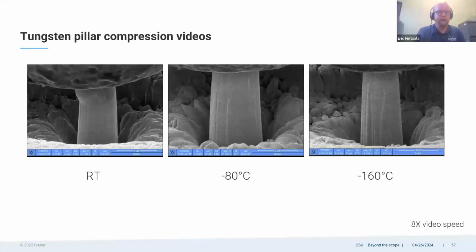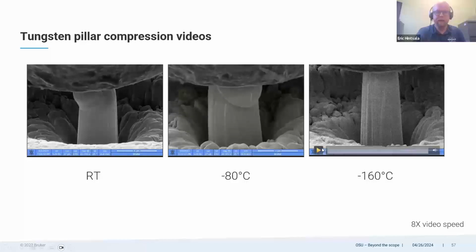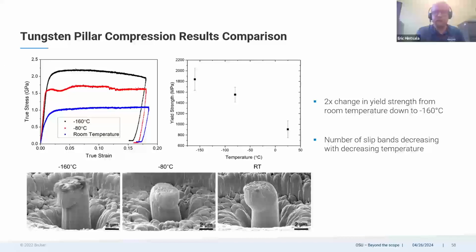I also did a little bit of tungsten pillars as well. This is also pretty ductile, even down to minus 160. These are all roughly single grained, but you'll see that the yield strength goes up quite a bit as a function of decreasing temperature. Here are the true stress, true strain curves you can calculate out, and you can see that there are some apparent differences in what slip systems are active in these different pillars. At minus 160 C, you've got one gigantic slip step that keeps deforming, whereas you're kind of more in multi-slip at the minus 80 temperature, but still yield strength, again, roughly doubling from room temp down to minus 160 degrees in this case.